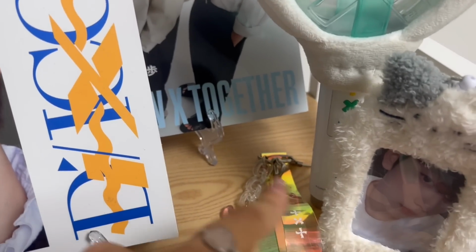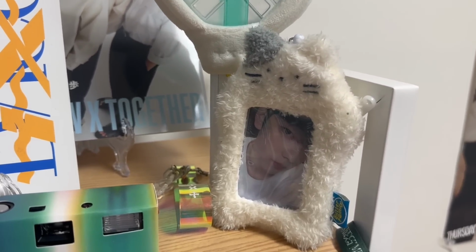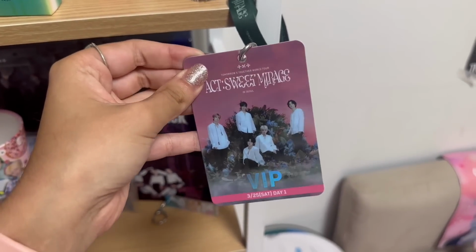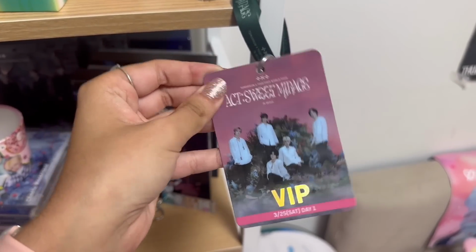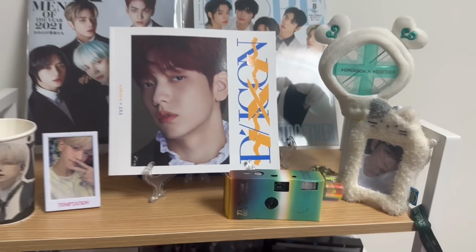And then we have the Axe Sweet Mirage keychain. And then we just have one little Subin dupe in this little fluffy keychain because I think it's cute. And then if you guys are seeing, this thing is my Axe Sweet Mirage VIP lanyard because I went to VIP for day 1 of Seoul. So yeah, that's my little VIP lanyard because I don't know, I love her. But yeah, that's the top shelf.